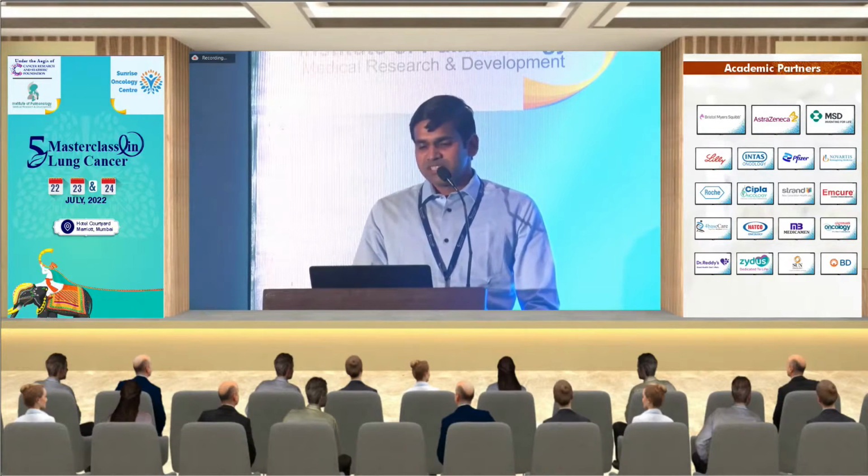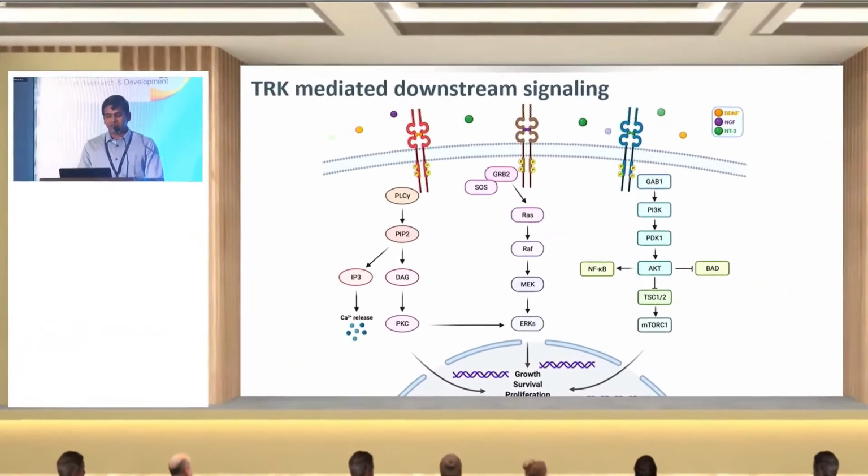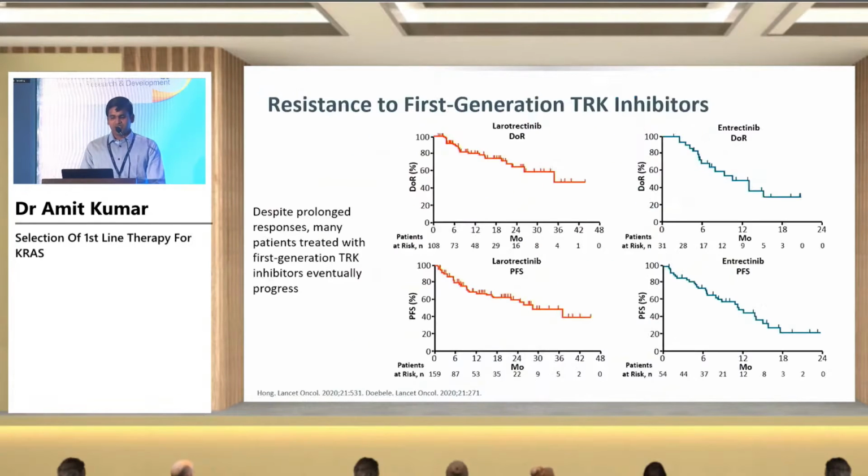So this has already been discussed, because TRK-mediated downstream signaling works basically by the RAS-RAF-MEK pathway, or the PI3K pathway, or the PLC gamma pathway. The neurotrophins NGF, NT3, and BDNF bind on TRK A, B, and C, and then it goes further.